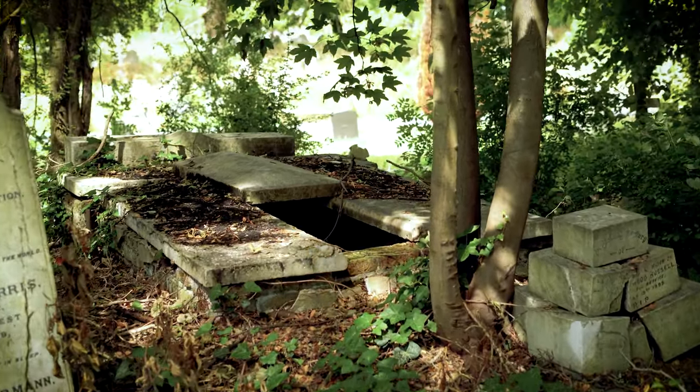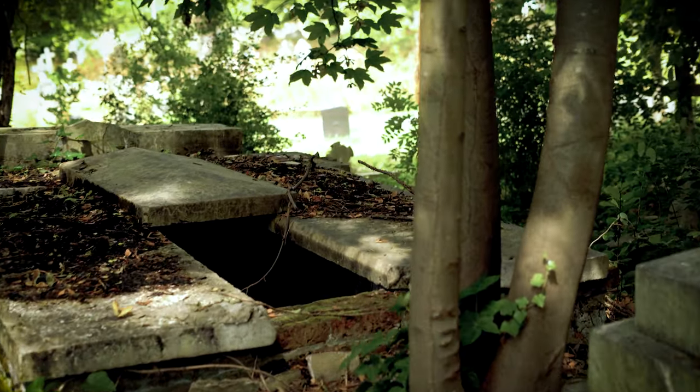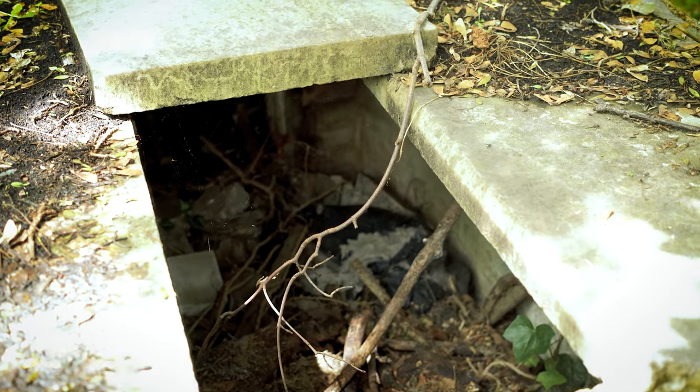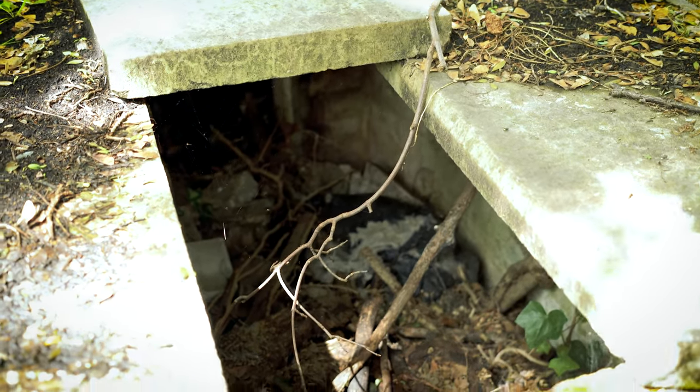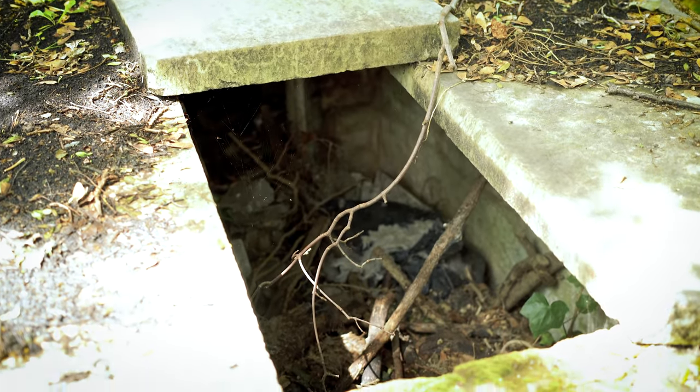I never filmed such a thing as this before. An opened grave. I'll film inside. Inside there is just debris. It looks like whatever was in the outside tomb was dropped inside the grave. But we got the footage.